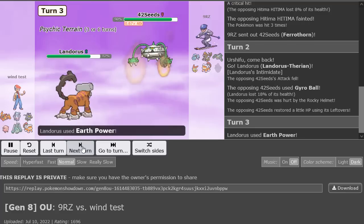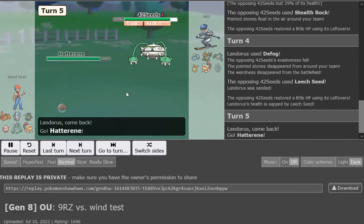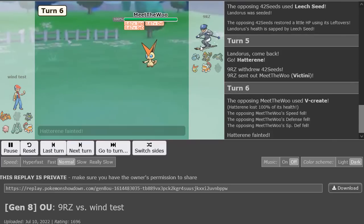Then they go Landorus here as they Gyro Ball. I can now Earth Power as they set up rocks and Defog, so ensuring that I can now safely go Hatterene. But they actually go Victini and V-Create, and it OHKOs me, revealing him to be Banded. So he's Choice Banded Victini on this team.